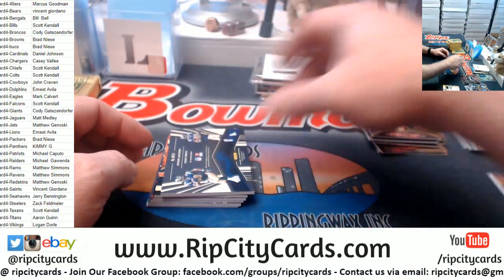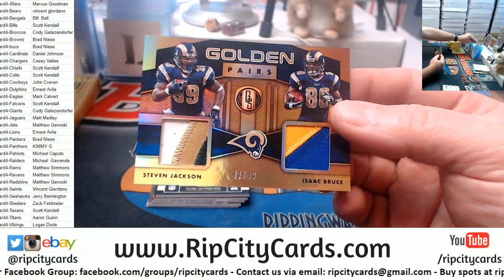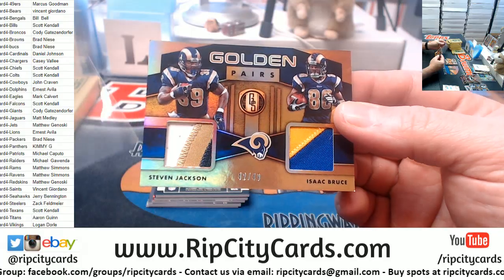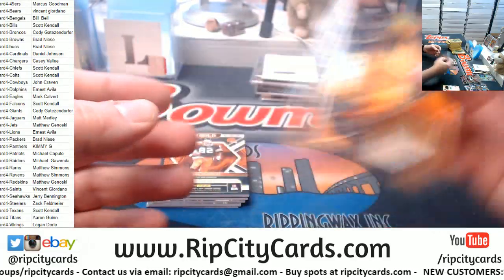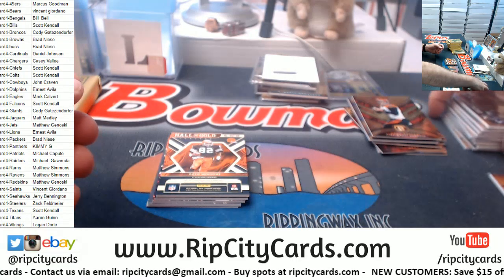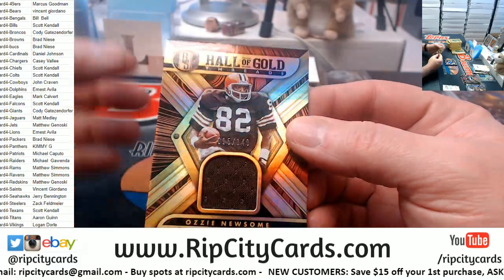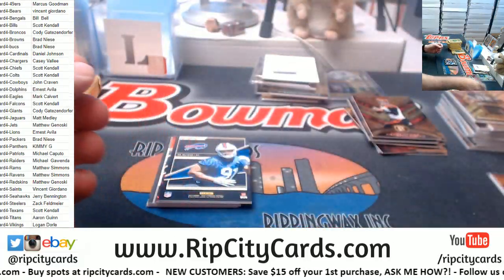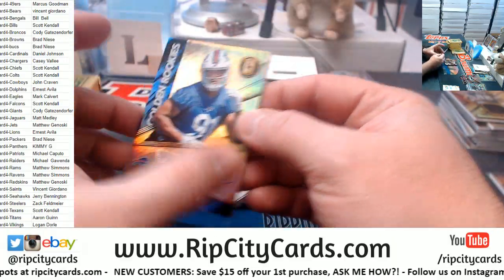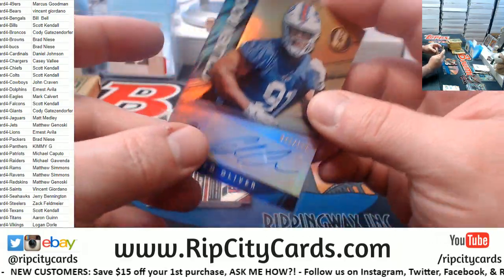Got a Dalton to 99. Got a Steven Jackson and Isaac Bruce to 49, nice triple action for the Rams. Triple single, triple, double, double. Got an Ozzie Newsome for the Browns to 149. Got an Ed Oliver autograph to 199 for the Bills.